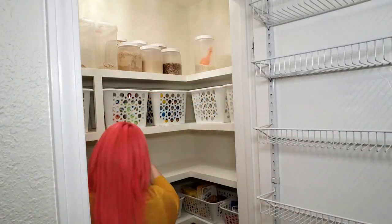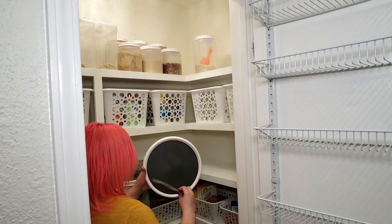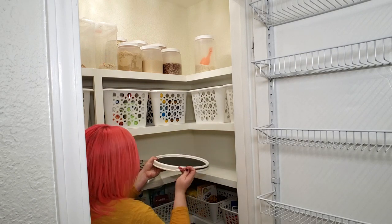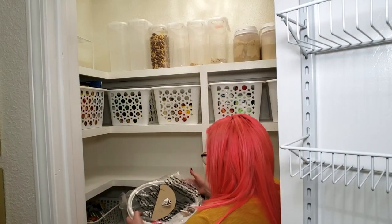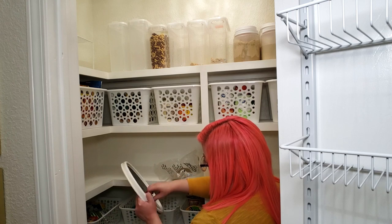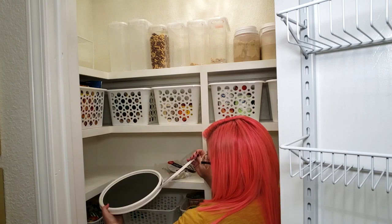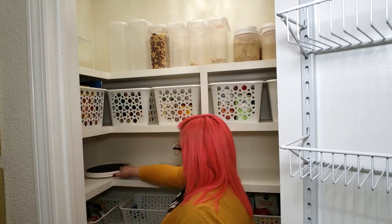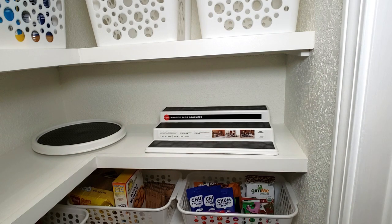Since this middle shelf is right at my eye level, I decided to make this the area where most of my daily cooking or easy reach items would go. So I ordered a couple of Lazy Susans off of Amazon, and they're gonna go in either corner, and I can use these for olive oil or jars of spaghetti sauce or anything else that's not going in a bin that I want to be able to access quickly.